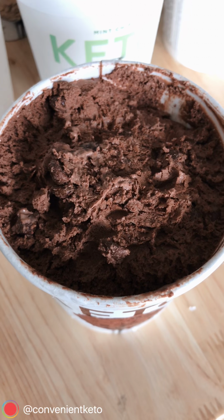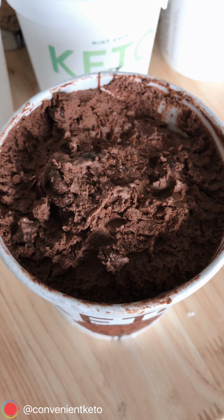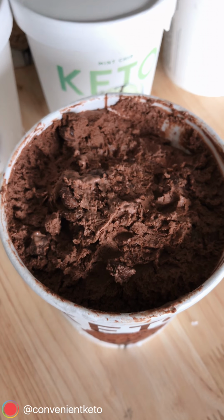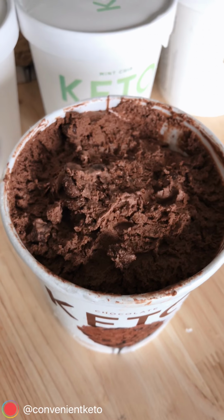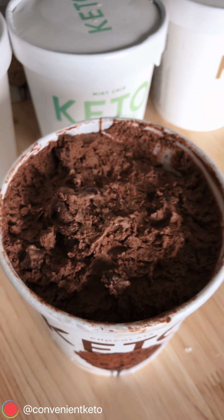All the keto chocolate ice creams we've tried, theirs is hands down the best. As far as chocolate goes, this is chocolatey. This is fudgy and chocolatey. And if you're a fan of chocolate ice cream, this needs to be your go-to. They don't skimp on the chocolate flavor, and it's delicious.